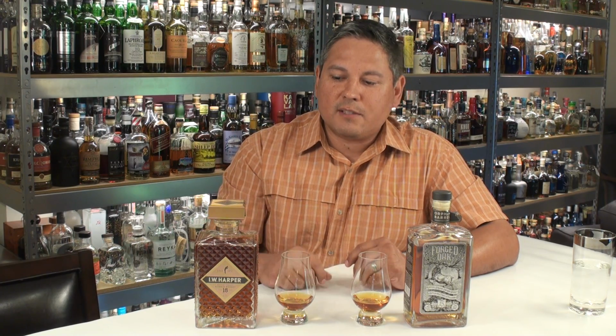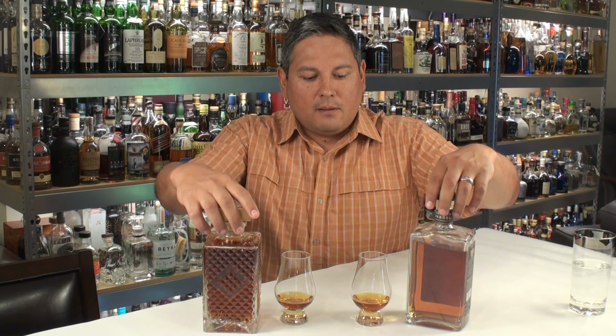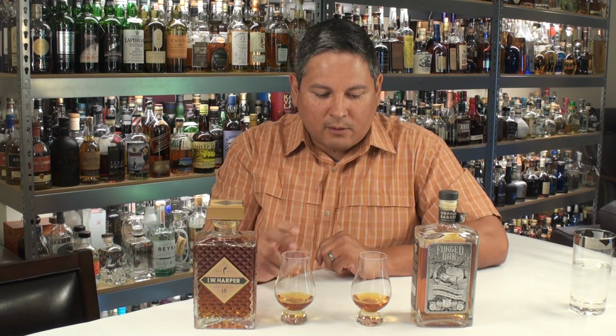As far as proofing is concerned, the IW Harper 15 is bottled at 86 proof. The Forged Oak 15-year-old is bottled at 90.5 proof, so just a little bit bigger. But as far as you can tell, they share a very similar color. I don't know if you can see that. Even in the glass, very, very similar in color. Matter of fact, the only difference I can tell is that probably Forged Oak is just a little bit darker, but not by much.